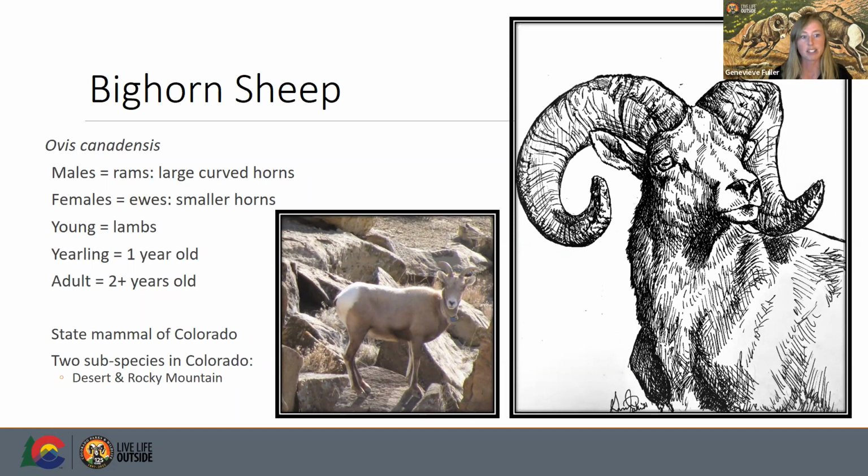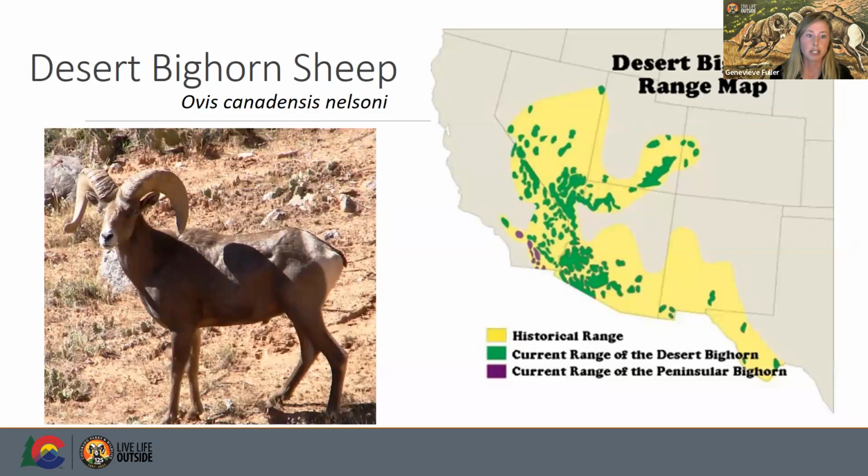So bighorn sheep are the state mammal of Colorado, and we have 2 subspecies here in Colorado, the deserts and the Rocky Mountains. So desert bighorn sheep are actually a subspecies of Ovis canadensis. They are the same species as the Rocky Mountain bighorns that we see in those high mountains. They're just a little bit smaller and more well adapted for those desert climates.